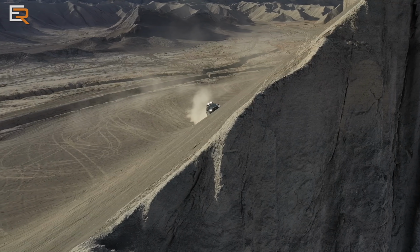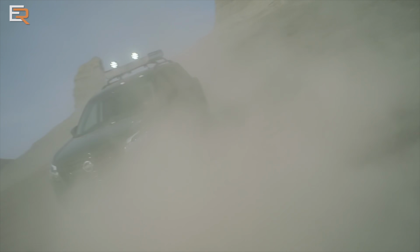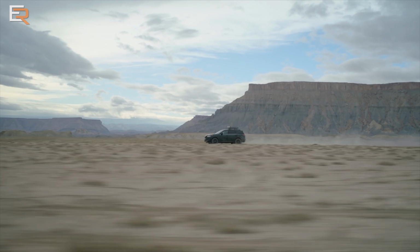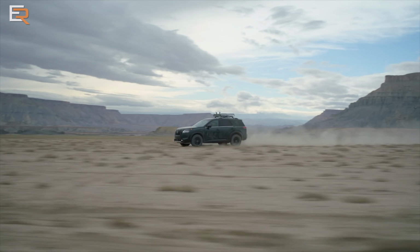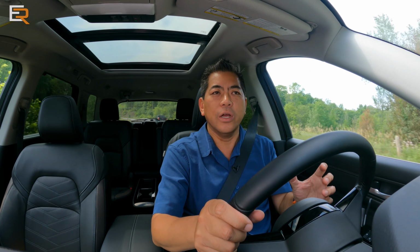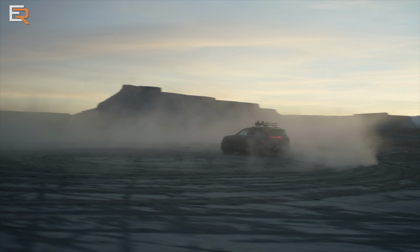This is a slightly different system than the outgoing Pathfinder. In that version, when the vehicle detected some slippage, it would then send power to the other wheels. On this system, it actually can be more proactive. So before that wheel actually slips, it can already send power to the other wheels. So it makes it just a little bit faster and just better.